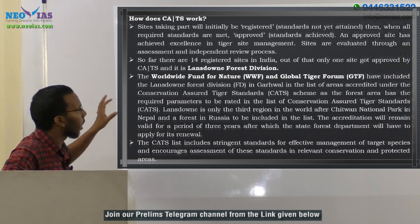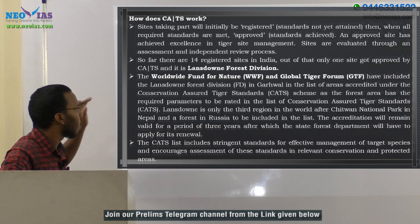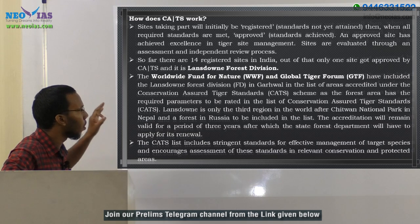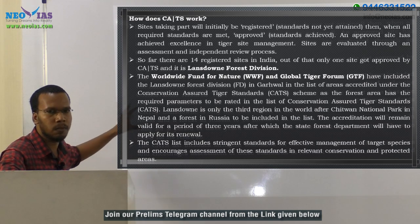The Worldwide Fund for Nature and Global Tiger Forum has included the Lansdowne Forest Division in Garhwal in the list of areas accredited under the Conservation Assured Tiger Standards scheme, as the forest area has the required parameters to be rated in the list of Conservation Assured Tiger Standards. So this was a current affair. That's why this question.